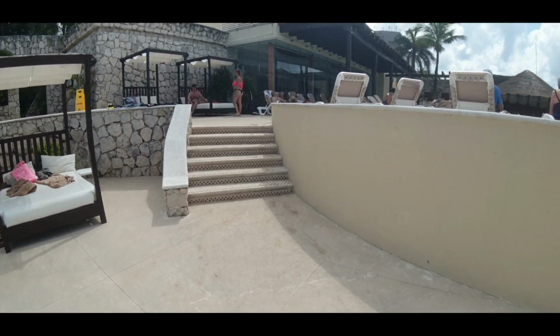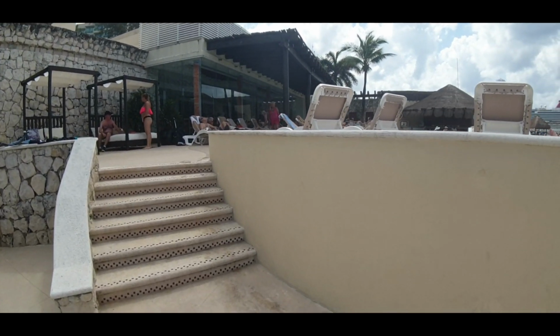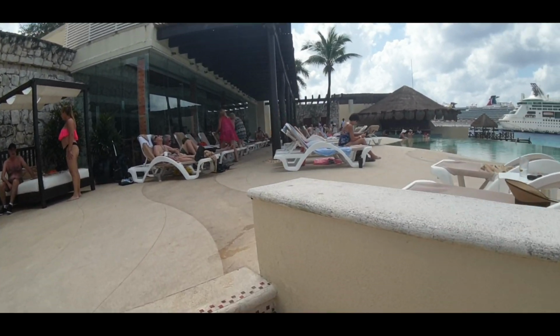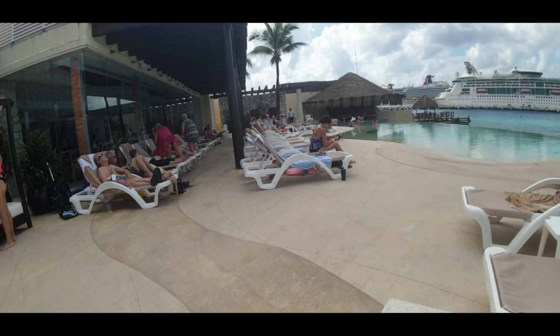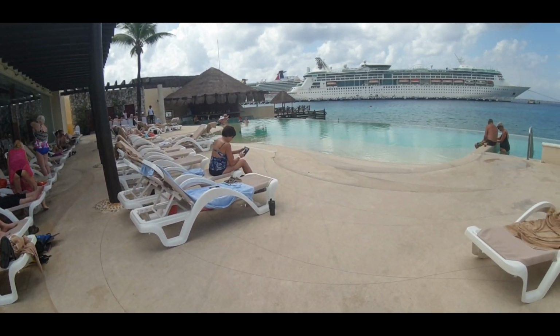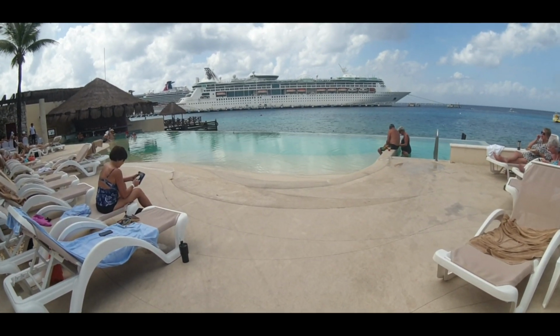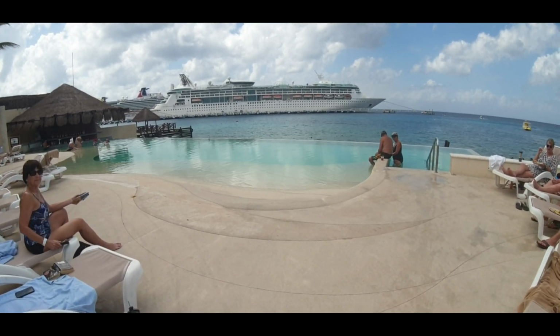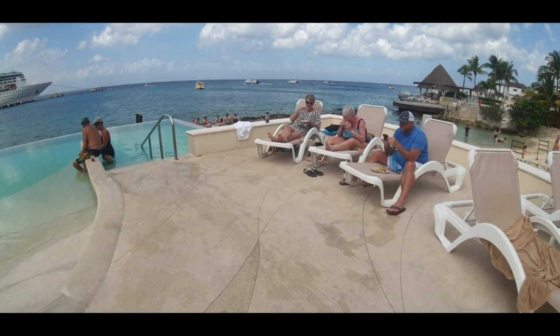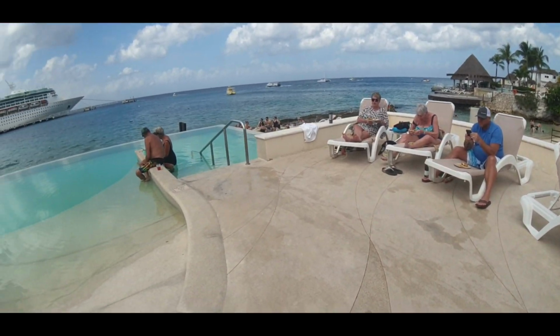I think they're doing a little competition by the pool there? I think so, I'm not sure. So you'll see here the other pool. Oh, this is beautiful. I love these Infinity Edge pools, they're so nice. Check that out. Oh, burgers and fries. My favorite.